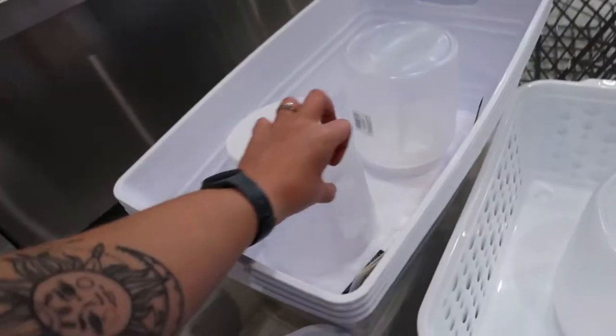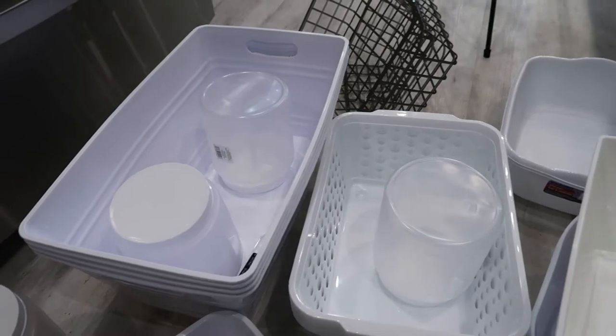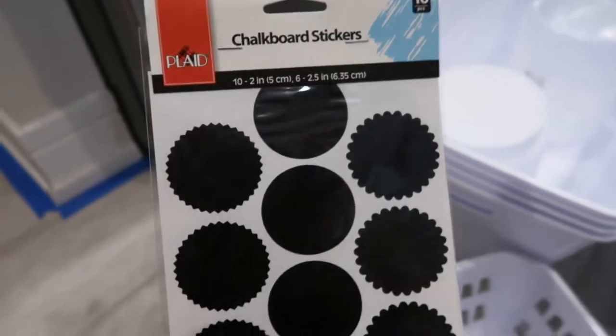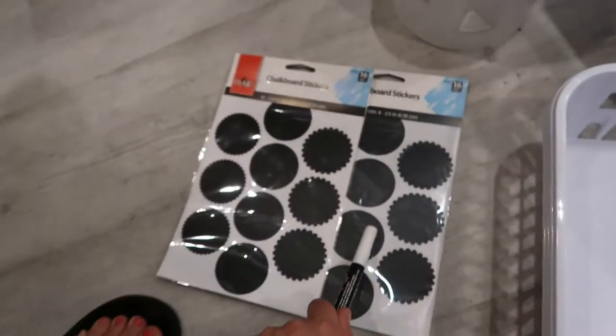rectangular ones. And most of these are from Dollar Tree. Some of them are from Walmart. And then I also have these chalkboard stickers. These are 16 pieces. These are from Walmart. So I got two of those, and then I just have like chalk marker and stuff so I can label stuff.